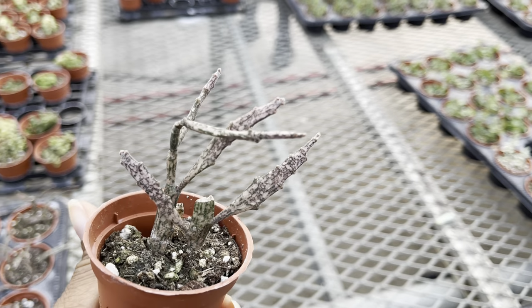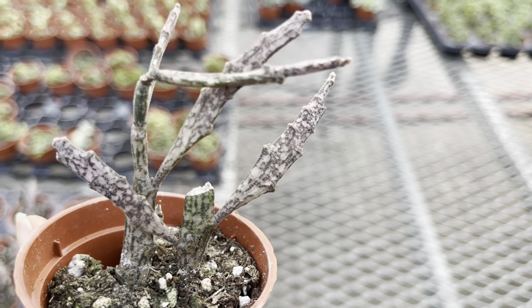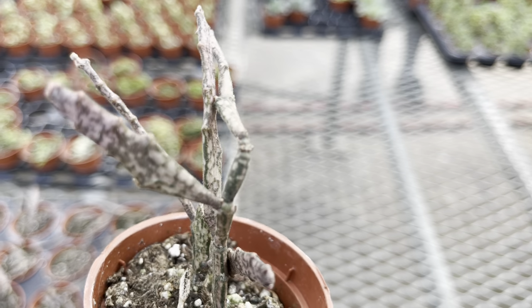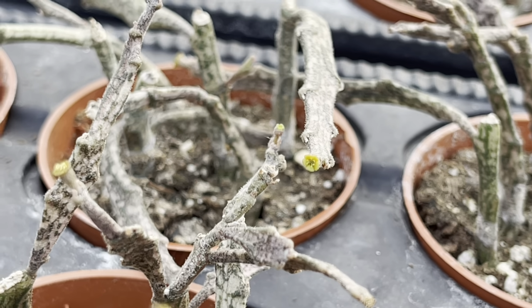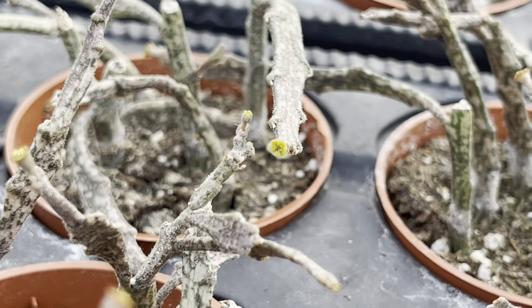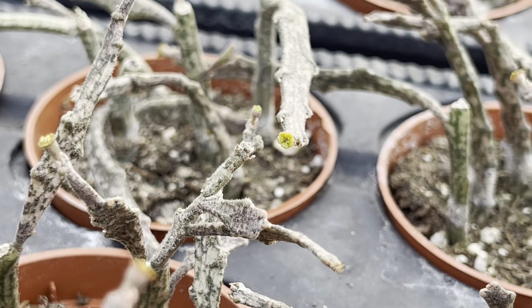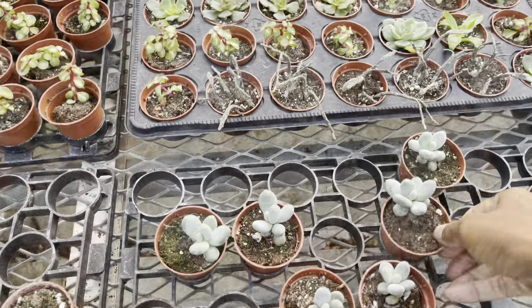This beauty is a euphorbia, I forget the full name, but it's easier to go with dead plant. There's no leaves on this beauty, this is just a stem. And you know what? This guy flowers. Take a look. The flowers are so tiny, it took a while for me to focus on them.